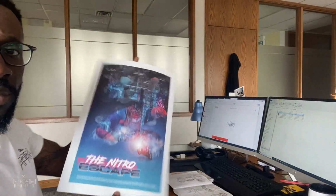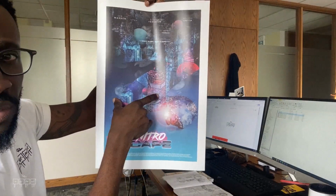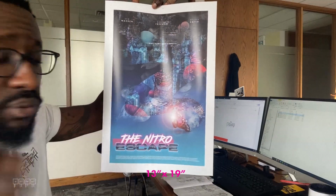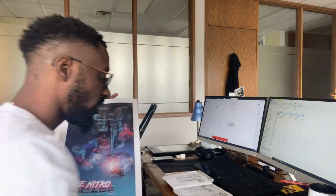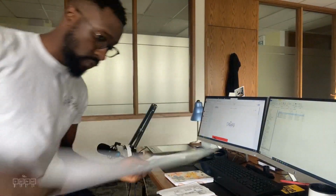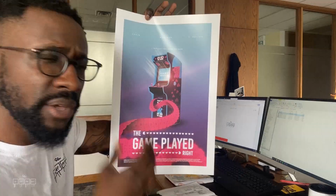And I'll show you guys the poster actually. This is the Nitro Skate. The actual print is 11 by 17. The actual sheet of paper is 13 by 19, which I showed you guys in the other video that I did. So what I want to show you guys is how I was able to take these random portfolio projects and create brands for them. This is the poster I showed you guys in the other video that I was printing.